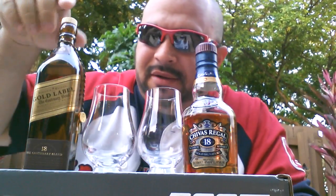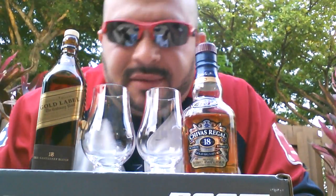Yeah, what do you see here? Blend the scotch. We don't do this typically, but you know something? I opened this the other day. Well, let me be clear on something.